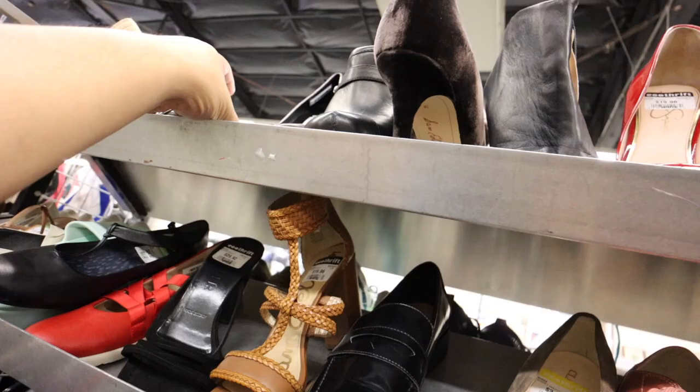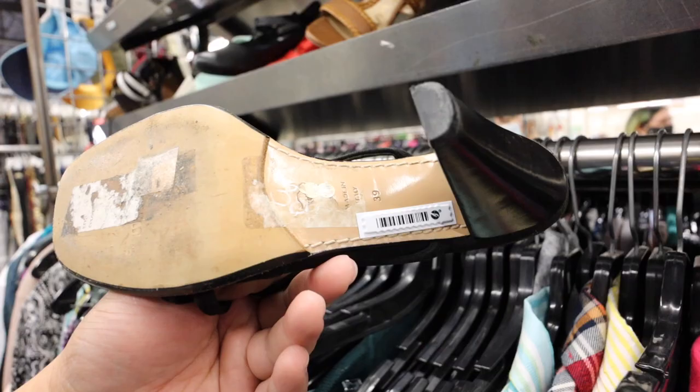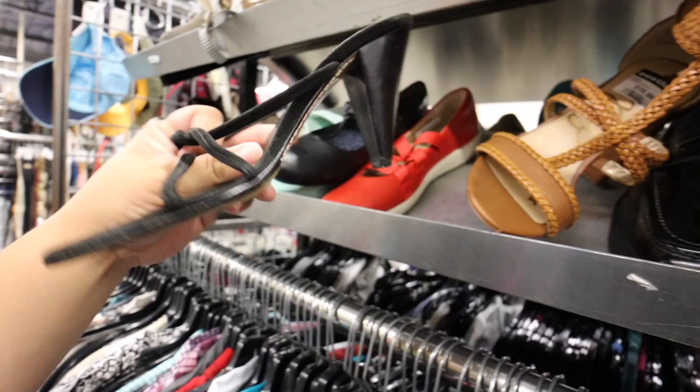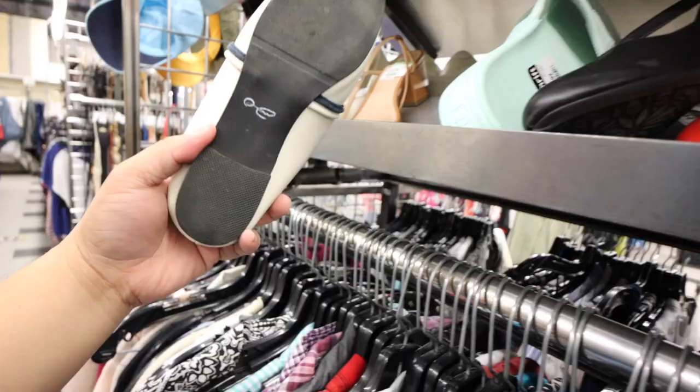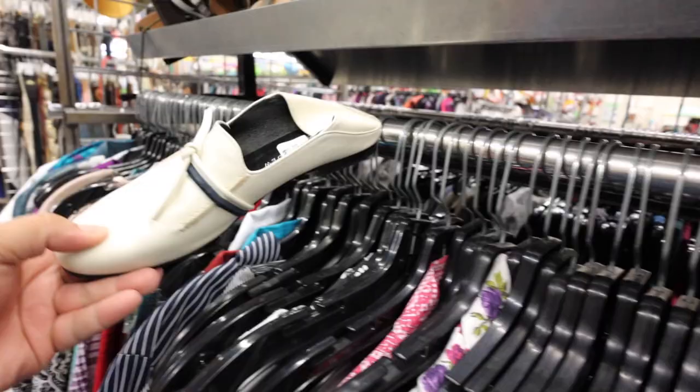Oh, they're cute. What are these? Are these Jil Sander? I think they are. Jil Sander, size 39. And oh, those heels are cool. Right? Those are cool. These are interesting. Something Andrew. Why are these kind of cool? They're kind of cute.